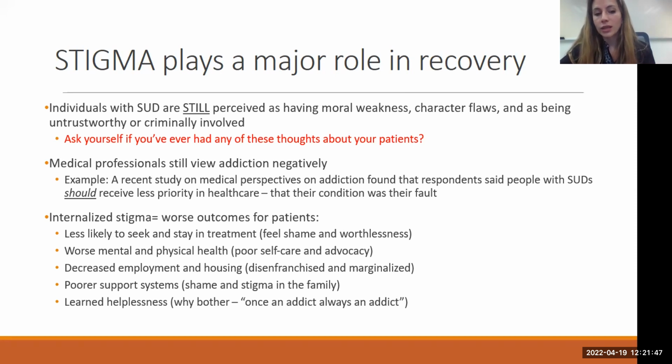We're more likely to see all of those psychosocial impacts, so being disenfranchised or marginalized, having issues with employment, issues with housing. If they've been criminally involved, they have a felony, even more so, right? They're even more disenfranchised from accessing the things that would be stabilizing. Oftentimes there's a lot of stigma and shame within their family system, so their social networks are really impacted. And what that results in is this learned helplessness mindset. So it's sort of that once an addict, always an addict. What's the point? What's the point in trying? Because this is just my lot in life.